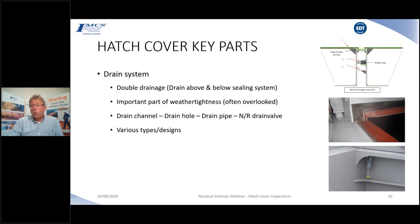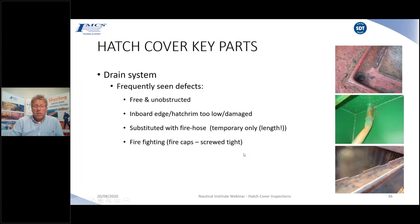And of course, when water is collecting in the drain channel, it goes from a cross joint drain channel into the coaming drain channel, and out on deck through the drain pipe and the drain valve. What do we see on drain systems? Blocked openings, repairs with a fire hose, which can work as a temporary repair but not as a final repair, and drain channels which are damaged, which are corroded, and which are just not able to contain the water that is running through the channel.